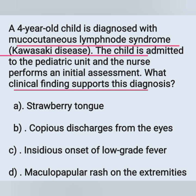Here the question is, a 4-year-old child is diagnosed with Kawasaki disease, also known as mucocutaneous lymph node syndrome, and this child is admitted in the pediatric unit. So what clinical assessment does the nurse use to confirm this diagnosis? We have to know what Kawasaki disease is and its clinical manifestations, then we can easily answer this question.